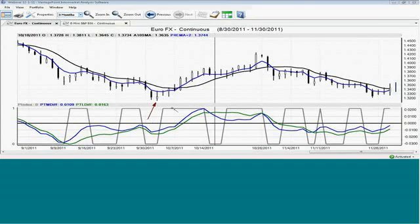An uptrend may be developing. And we did get that crossover on this big candle right here, October the 10th, and it did move to the upside and made a nice little run to the upside during October.